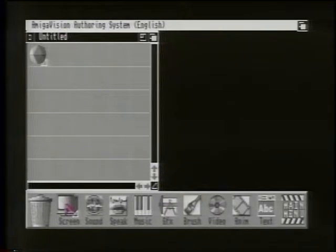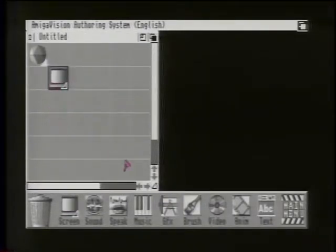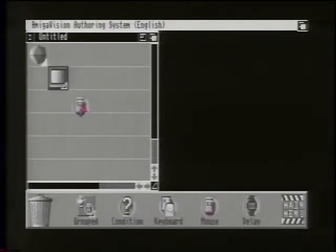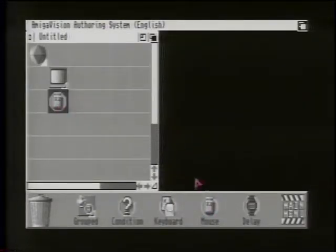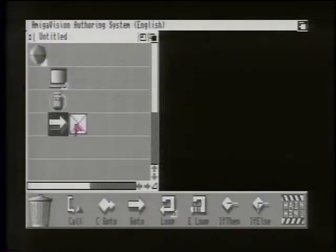For example, if I wanted to create a screen command to load a screen, I just pick it up and drag it into place. If I wanted to add some user interactivity, I would just take the mouse icon and grab it and put it in place. Perhaps if I wanted to add a little control structure here, I would add a go-to, which a lot of programmers don't like, and double-click on here and tell it when it reaches this point to come back here and go to this icon. And you can see now that it points back. Now, I've actually just created a whole program while we were talking. I didn't really define what I wanted to do.